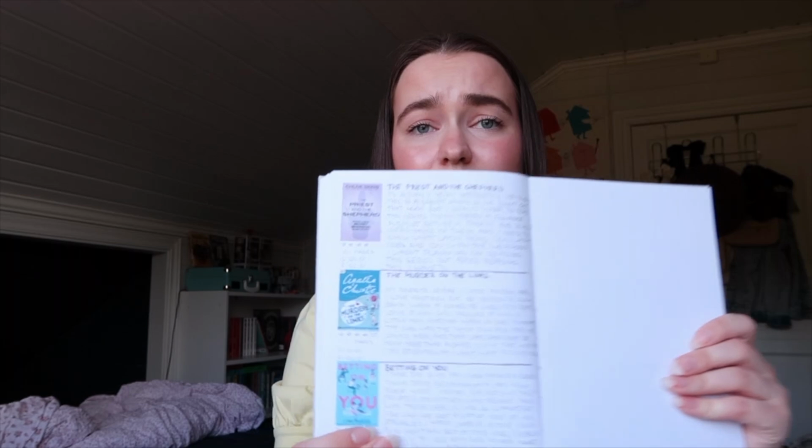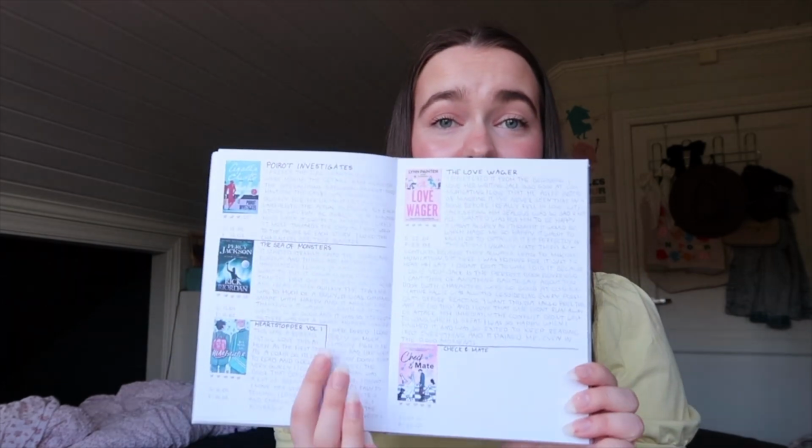My book journal, I'm gonna fill in all of the books I've read this month, but I also write down reviews at the end here, and I haven't done that in a while. The last book I wrote down was The Love Wager, and I think I read that in February. I'm pretty sure it was February. It could have been January, but I think it was February. So I have a lot to catch up on, so I'm gonna do that now.